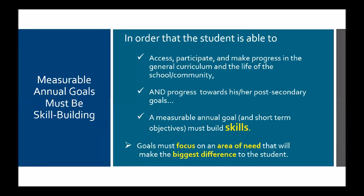Okay. As stated earlier, measurable annual goals are based on skill deficits and must build skills for students to access, participate, and make progress in the general curriculum and the life of the school and community. So the goals must focus on an area of need that will make the biggest difference to the students. When developing these goals, ask what specific skill should we target for instruction and measurement. Prioritize the skills that will have endurance, leverage, and necessity. These are the skills that should be addressed that will allow the student to progress towards his or her post-secondary goals.